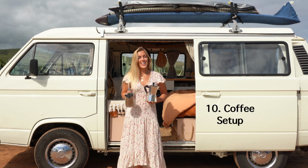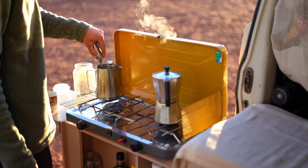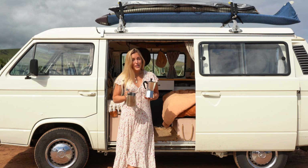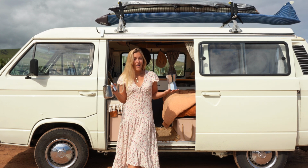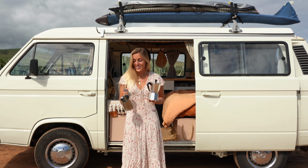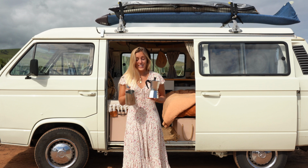Okay, last but not least, what we think is probably the most essential item or items is our coffee setup. We get asked this quite a bit because we are obviously having coffee all the time. If you've seen our previous videos, we pretty much always have a cup of coffee in our hand. And the setup that we have has been really nice.